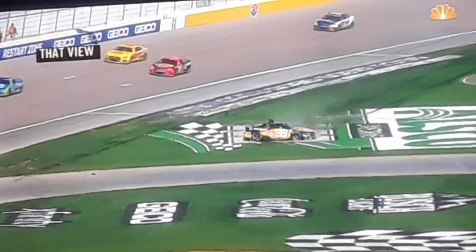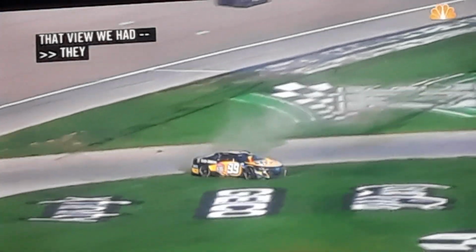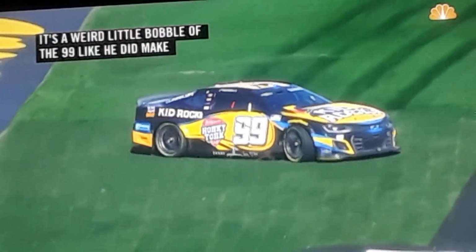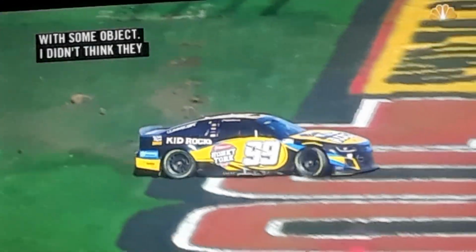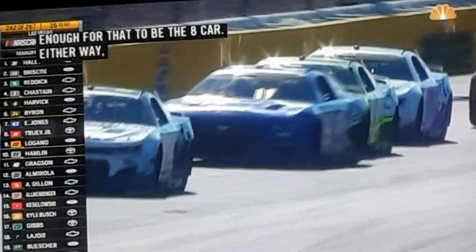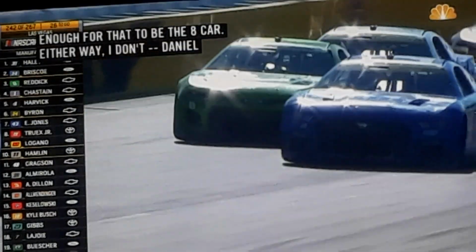Man, they might not, but it's a weird little kind of a momentary bobble in the 99. Like he did make contact with some object right there, but I just didn't think they were close enough for that object to be the 8 car. But either way, Daniel might be a little aggravated about that. Well, the 8 car, Will Hop trying to clear you down there. Let's listen to the 8 car radio.